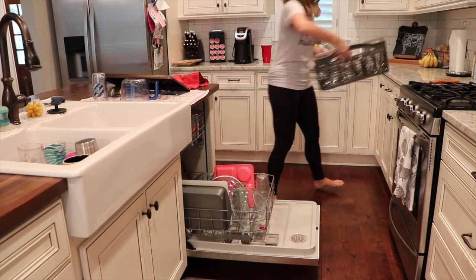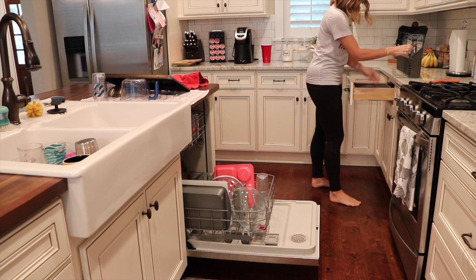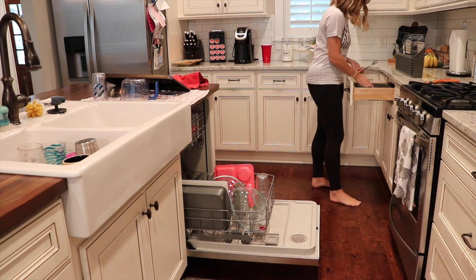Then most days I will run our dishwasher at night unless for some reason it's not full or I have forgotten to do it. So I'll unload the dishwasher in the mornings and then reload it and wash any dishes that need to be washed by hand.